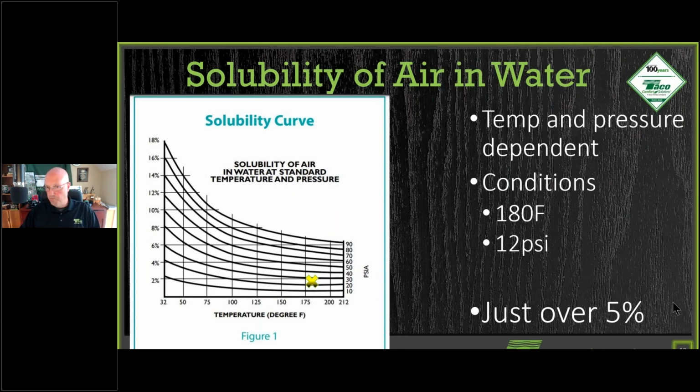My X is at 2%. Okay, I see what you're saying. Yeah, I'm following the curve. So it's just about 5% here.